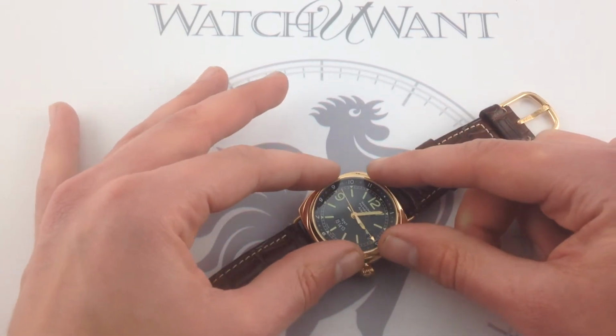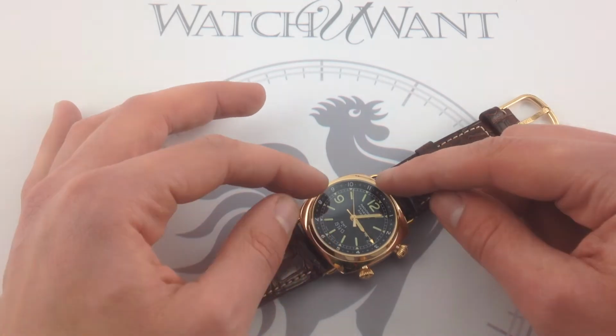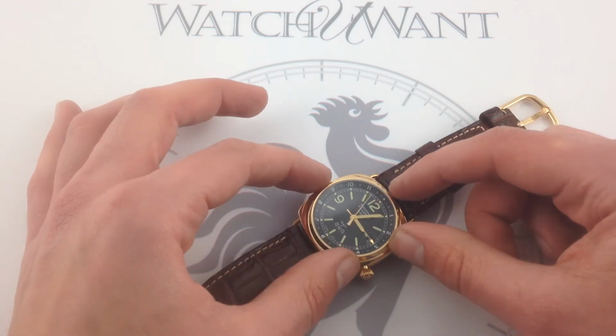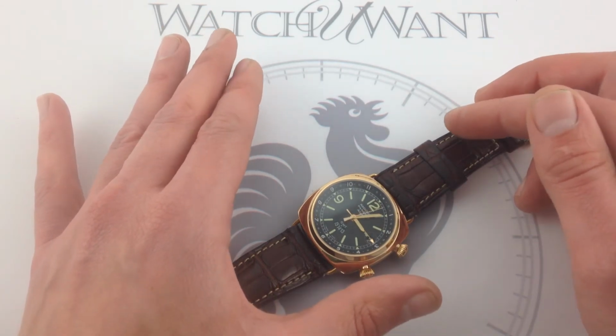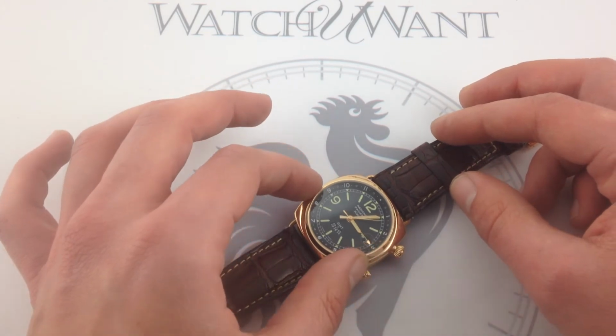You take a look at the dial, and you can see that it has a dished chapter ring that leads down into a train track sector rehaut around the minute track. Inboard of it, you have applied luminescence. Now, this is not the classic Panerai sandwich dial in the sense that it's not a stencil on top of a lumed disc. This has a little bit of texture.